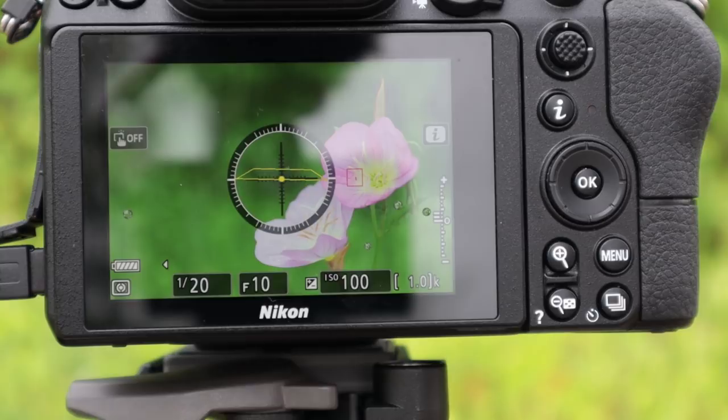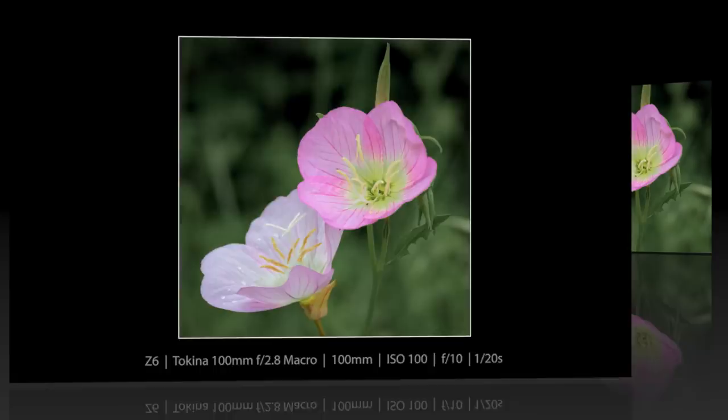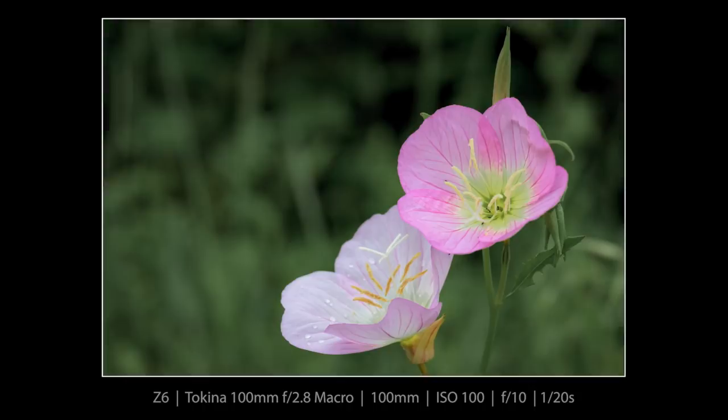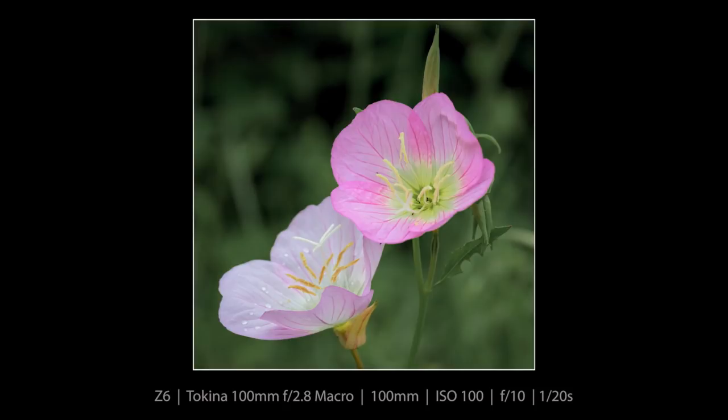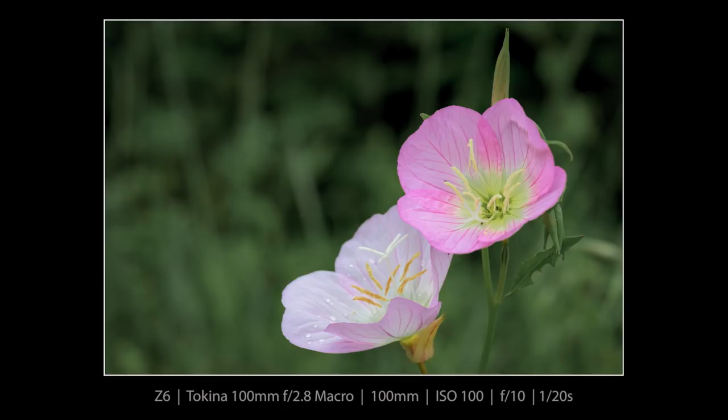I couldn't decide whether to do a square crop like this or to stick with the 2x3 crop that I shot it at, with it over on the bottom right of the image. So I ended up using both. This is the same image. So let me know in the comments whether or not you prefer the square Instagram style version of this shot or the 2x3 version of this primrose shot.